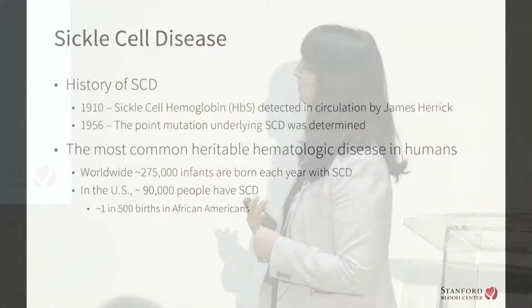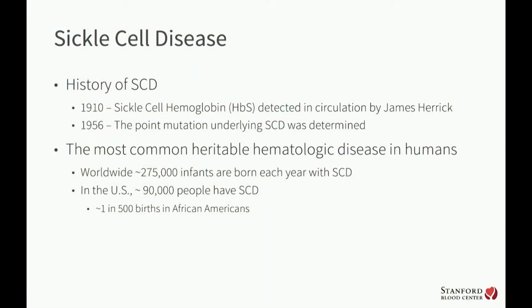So, history of sickle cell disease. In 1910, sickle cell hemoglobin was detected in circulation by James Herrick. In 1956, the point mutation underlying sickle cell disease was determined. It is the most common heritable hematologic disease in humans. Worldwide, about 275,000 infants are born each year with sickle cell disease, and in the US, about 90,000 people have it, about 1 in 500 births in African Americans.